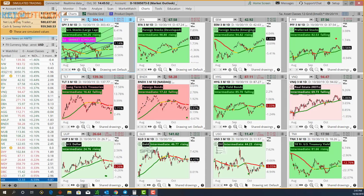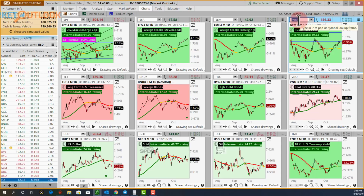All right, now let's take a look at how these different asset classes are performing. You can see the equities here across the top. You've got EFA, EEM, international stocks doing very well. The S&P 500 is doing very well. In fact, the only one really, and if I were to bring up IWM here, the Russell's got the green line, but it's still kind of the one that's lagging a little bit. The rest of these all have strong intermediate postures above 90. IWM is still roughly about 80.